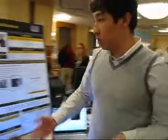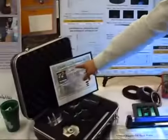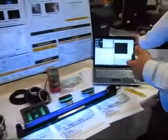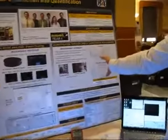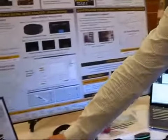So our team developed two different systems. One of them is a SOLIC method. Actually, it's called seal oil leakage image calibration and quantification. So this is a calibration piece for the whole system. This is MATLAB software that uses the same kind of system and quantifies the oil. And the other measurement system is a capacitance measurement system. The difference between the two is that this one uses digital images. So we take a picture of the oil leak. Here you can see the oil leak.